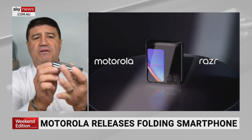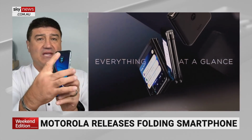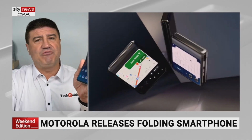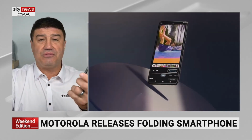On the camera front, there's two. There's a 12 megapixel and 30 megapixel camera on the front. And once you open it up, there's actually a 32 megapixel camera for those selfies as well. So this is going to be $1,499. It's going to be in the market on July 13. Pre-orders start on June 13.